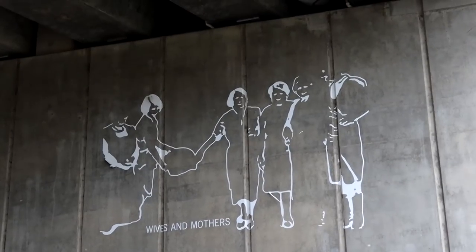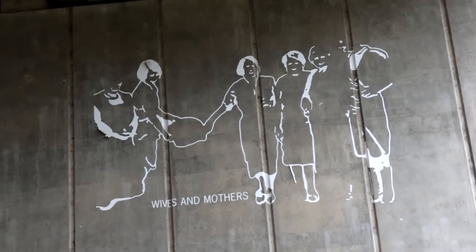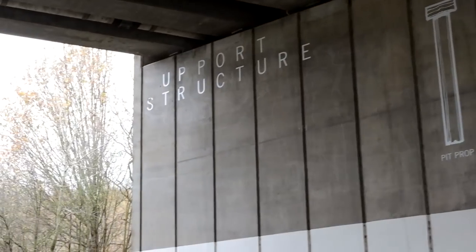Going underneath the M42 now. No idea what this mural means. Upper port structure.